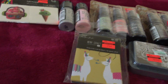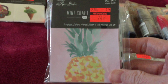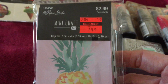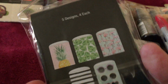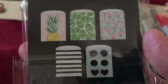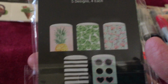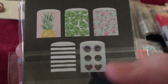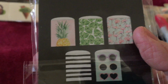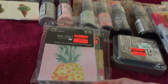Another thing is this envelope. So it's the same thing. It's $2.99. Previously, it became 74 cents. And these are the designs. I love this one. So there are four of each design, so that means there's 20 pieces, right? And there's pineapple, sunglasses, a flamingo and leaves, so it's kind of cute. That's why I got that.